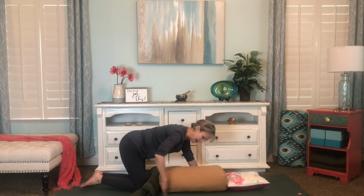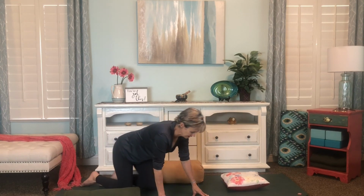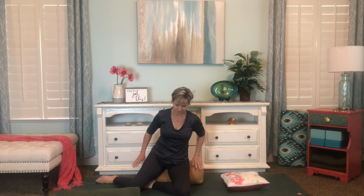And then move back into our seated position. You can sit on the bolster or your blanket. Notice how that practice is settling with you. Notice how your nervous system is feeling. We'll end this practice today with a metta meditation if you'd like to join in.